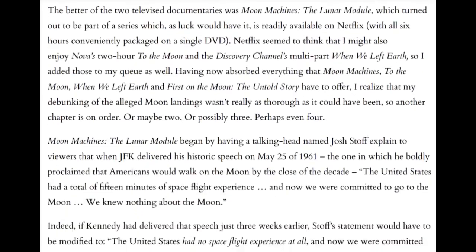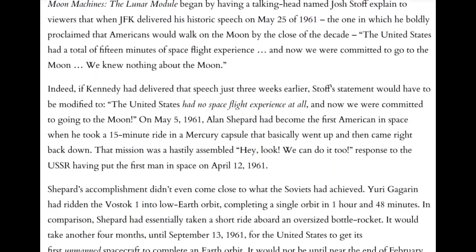Moon Machines, the lunar module, began by having a talking head explain to viewers that when JFK delivered his historic speech on May 25th of 1961, the one in which he boldly proclaimed that Americans would walk on the moon by the close of the decade, quote, "The United States had a total of 15 minutes of spaceflight experience, and now we were committed to go to the moon. We knew nothing about the moon," unquote. Indeed, if Kennedy had delivered that speech just 3 weeks earlier, this statement would have to be modified to, quote, "The United States had no flight experience at all, and now we're committed to going to the moon."